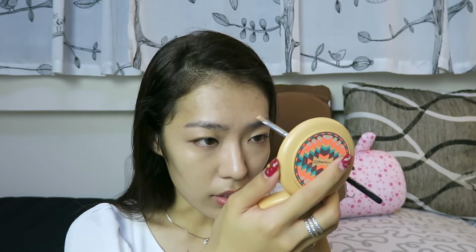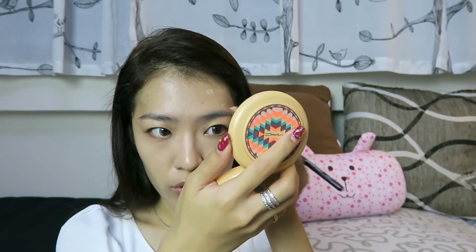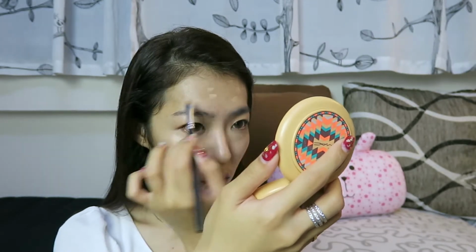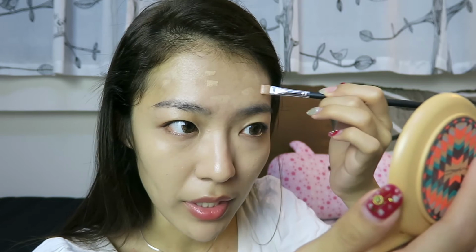So I'm still going in to conceal some of this. I'm not sure if you can see, but this is the kind of acne scarring that I don't like to see. So I'm just going over it, and then hopefully I can cover them all up. I don't think you can pick it up in front of the camera, but in real life you can see a little bit of that pimple scarring peeking through, which I really don't like.